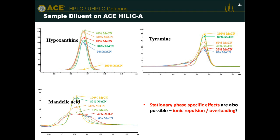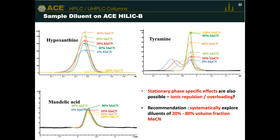And just to conclude the evidence, if it were needed, we're looking at the basic character HILIC column now, again with the 3 compounds. And we see a very similar pattern emerging with the hypoxanthine, some severe peak issues now with the tyramine once again. And the mandelic acid seems to be, what I would say, behaving itself across the board.